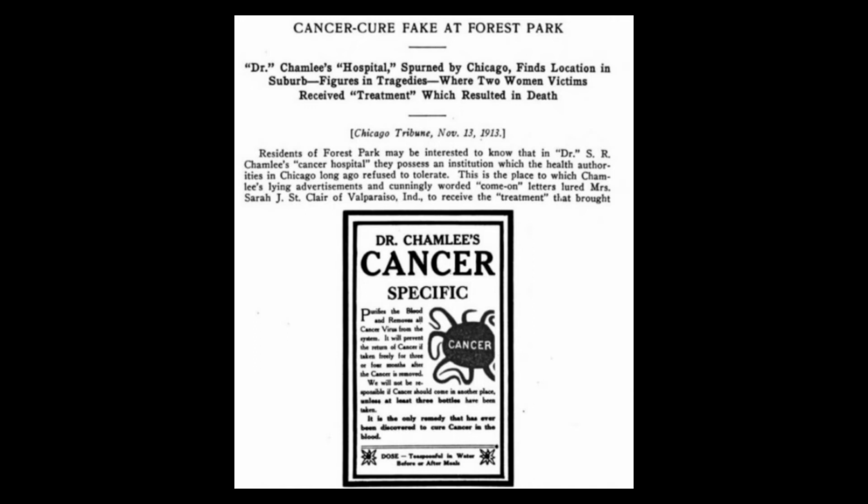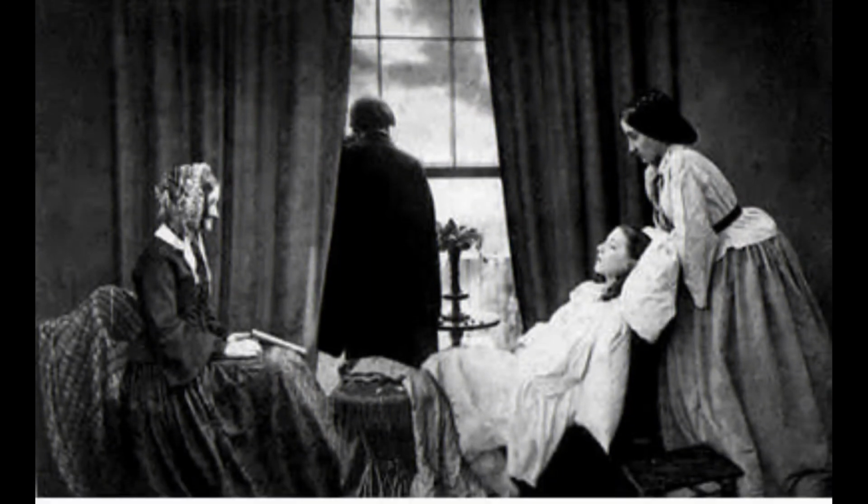Chamley had already figured out that if he advertised in out-of-state newspapers, he could attract patients from outside the local jurisdiction. When his patients were near death, they were sent home to die. This drew less attention to his practices because patients were spread out across the country and no local death inquest would take place. So, he was craftily avoiding the law up to this point.